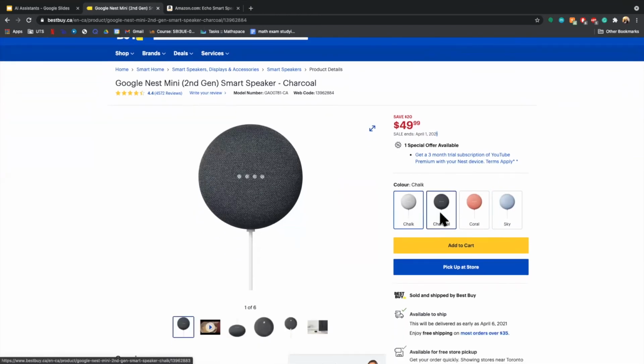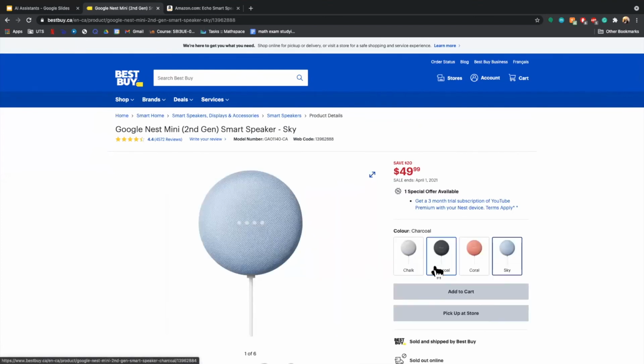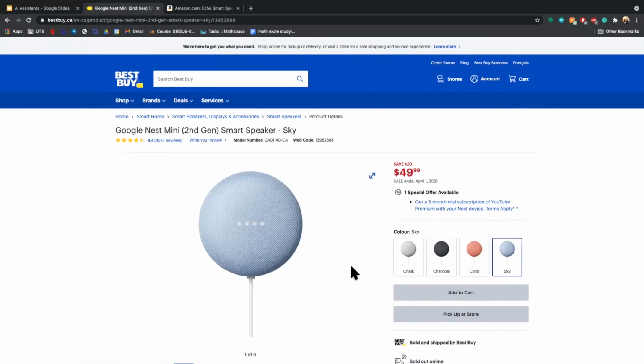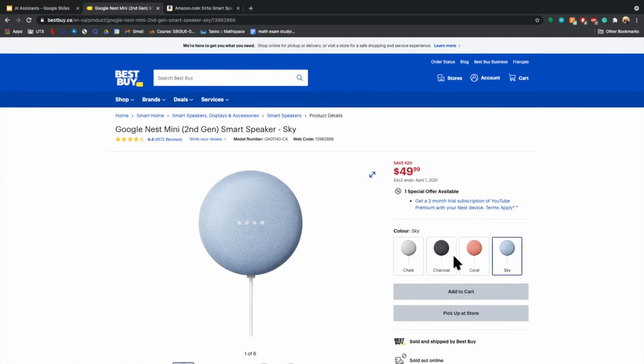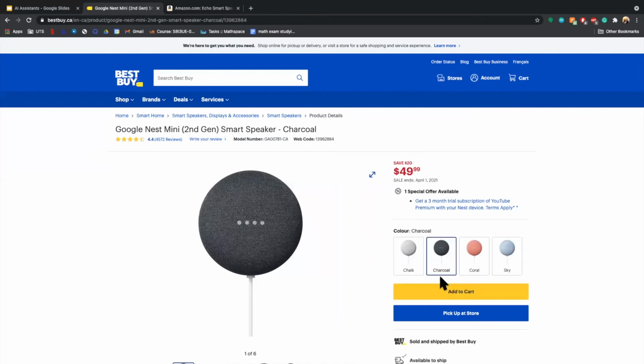So there's chalk, charcoal, coral, sky. So say if I wanted to buy the sky one, I would just click on it and then simply click on add to cart once it loads, or if it's not in stock, then you won't be able to. And then you can also choose to pick up at store as well. From there, you would just check out by entering all of your information, and then you would be able to have it sent to you or go into the store.